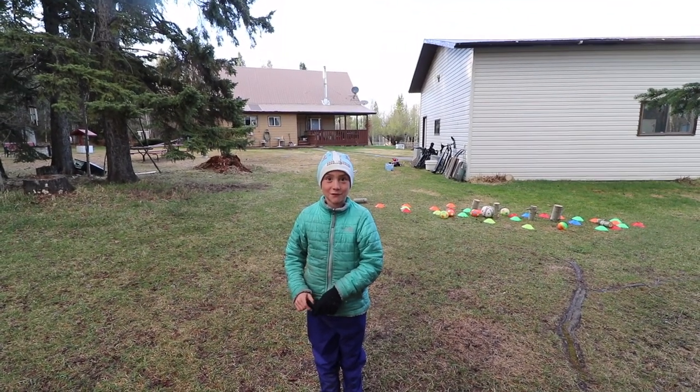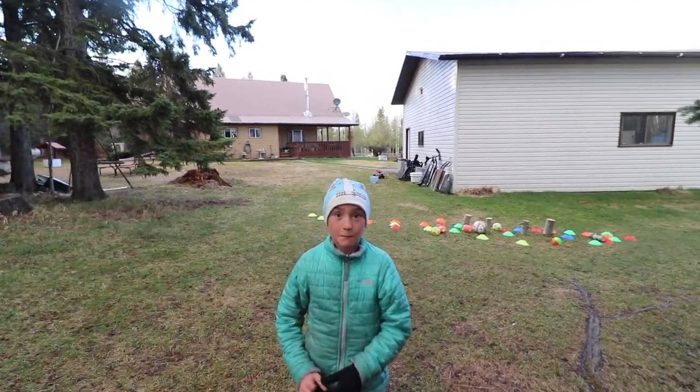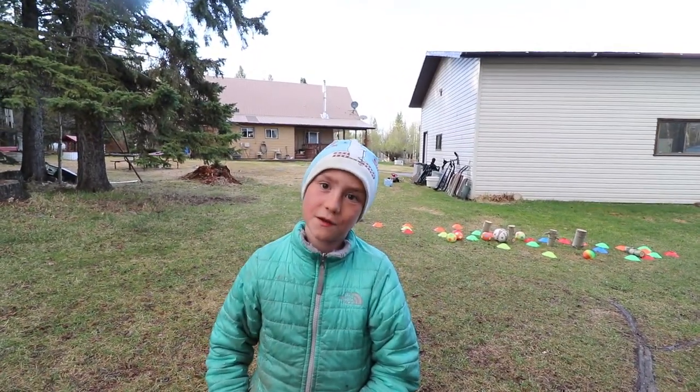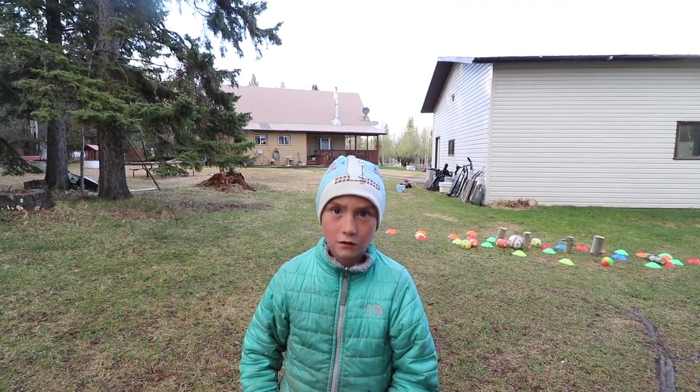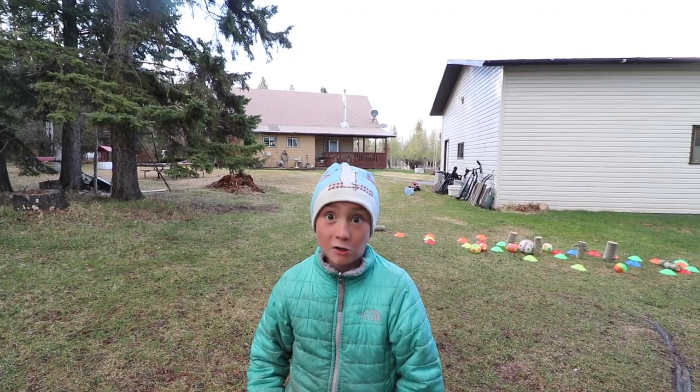We're about to see some beavers. Well, depends if they're there or not. But I think they will, because beavers are nocturnal. I don't listen to the stuff that my mom and dad do, but still listen to some.